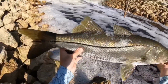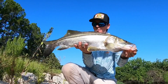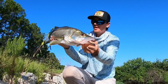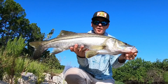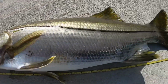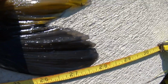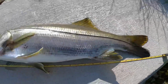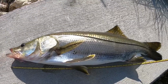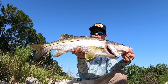Wow! At the freshwater spillway! Look at this beautiful, beautiful freshwater snook I just caught! Wow! Guys! I'm gonna put a measurement on him. I think he might be slot. There it is. He's a 28 and a half, 29. I got my redemption, slot snook. So there it is. My redemption, freshwater slot snook.